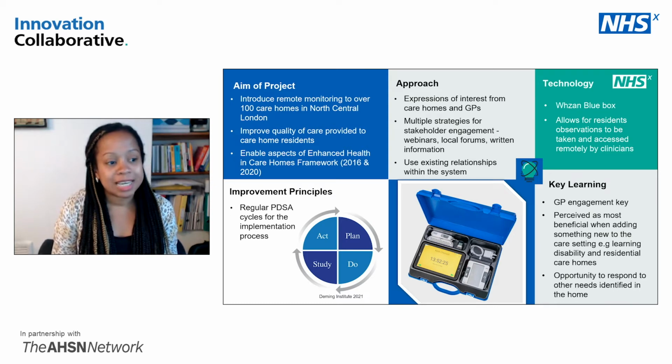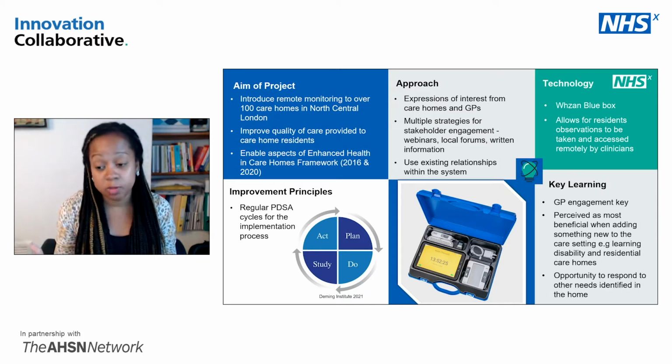So just to speak a little bit about the aim of this project and what we're wanting to do with it. We're looking at introducing remote monitoring to over 100 care homes across 5 boroughs in North Central London. And I think really at the heart of this, it's around improving the quality of care that we provide to care home residents. So this covers people who are in nursing homes, but also residential care homes and learning disability homes as well.